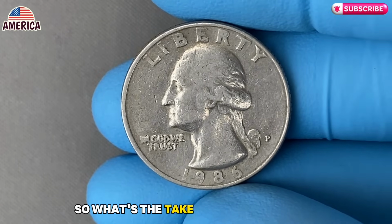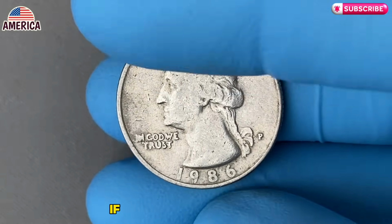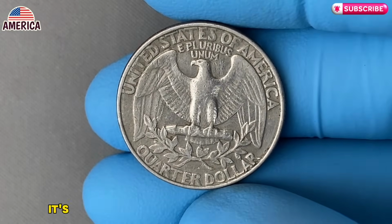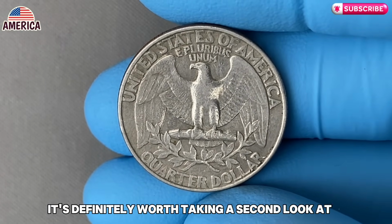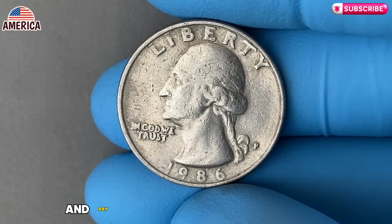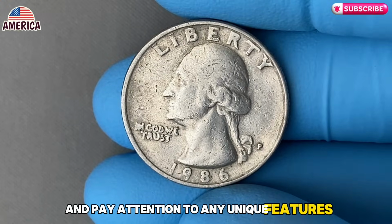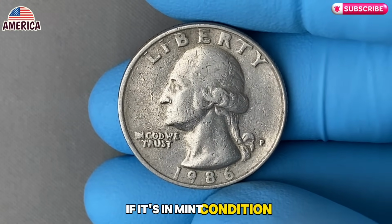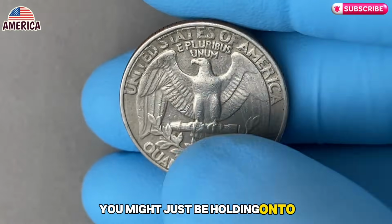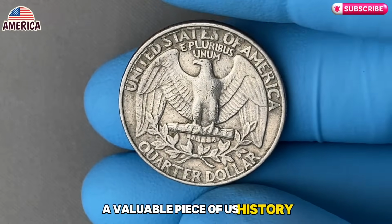So, what's the takeaway from all this? If you've got a 1986 quarter or you come across one in your collection, it's definitely worth taking a second look at it. Check its condition, look for any minting errors, and pay attention to any unique features. If it's in mint condition or if you discover that it's a rare error coin, you might just be holding onto a valuable piece of US history.